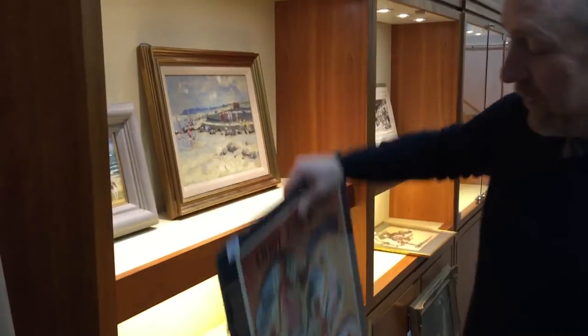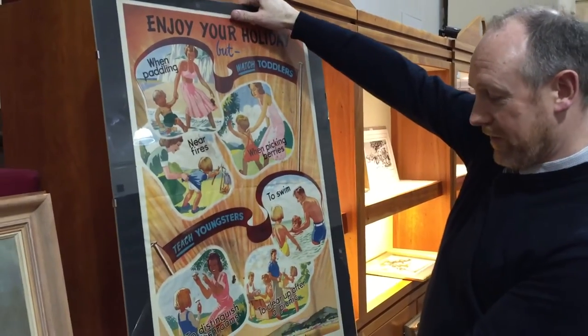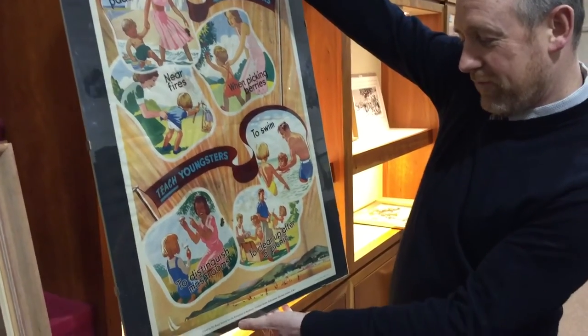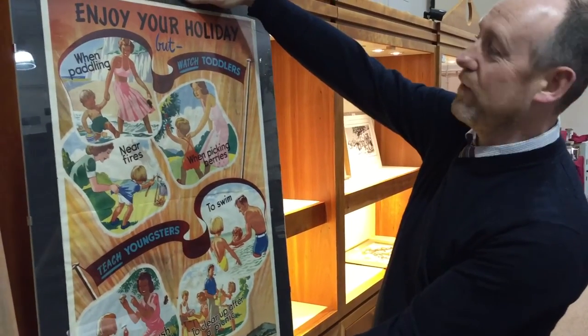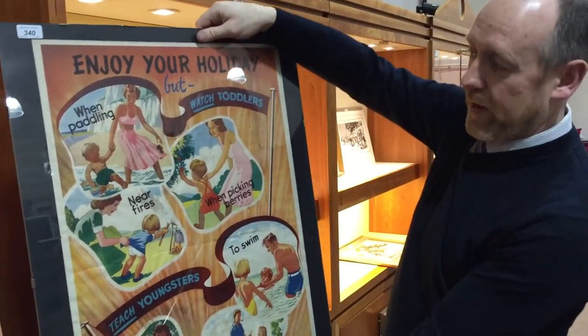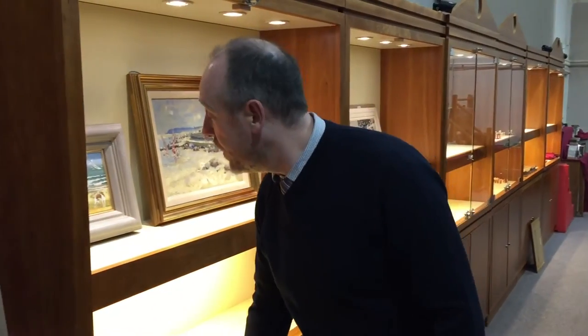Again, in the poster line, look at that. Enjoy your holiday, but watch toddlers. That was published for the Royal Society for the Prevention of Accidents. It's a nice original poster print there. That one's probably going to be around £100 or so for an original poster there.